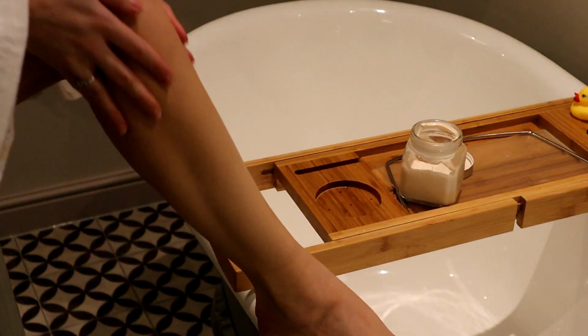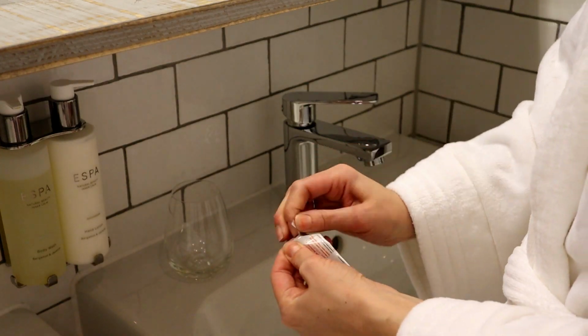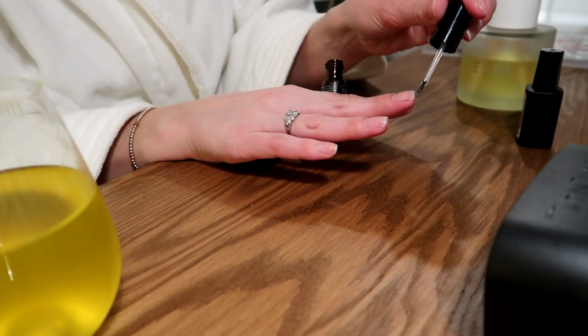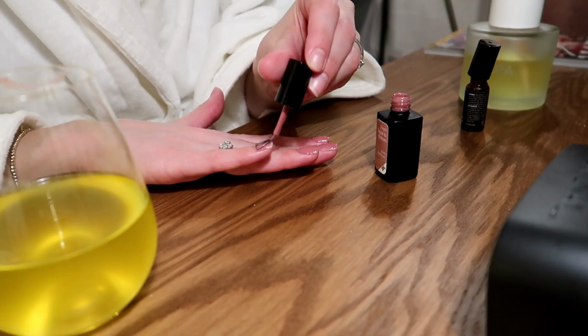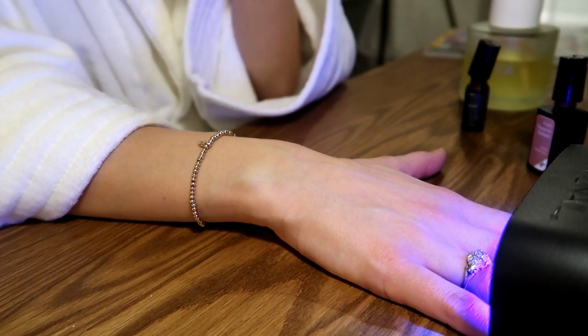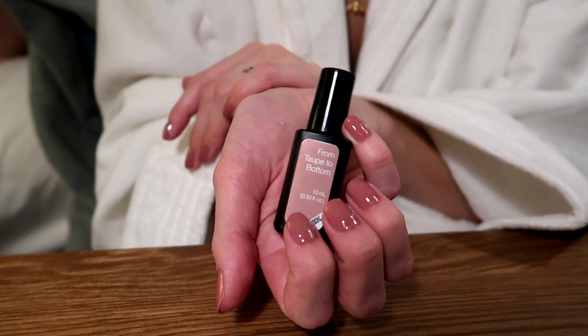Finally, for my body, I'm going to be using my Laura Mercier body cream. I'm having a fizz stick because I'm so tired and I want to perk myself up. And now I'm going to be painting my own nails with this gel polish. I can leave that linked as well. This is just such an easy way of doing your nails, and they last at least a week and they look really, really cool. So I'm now going to get dressed.